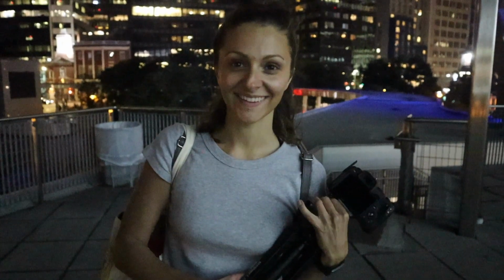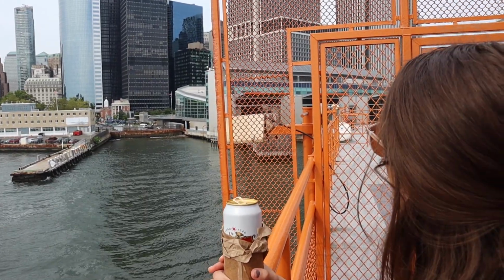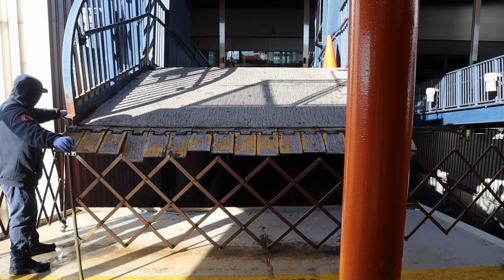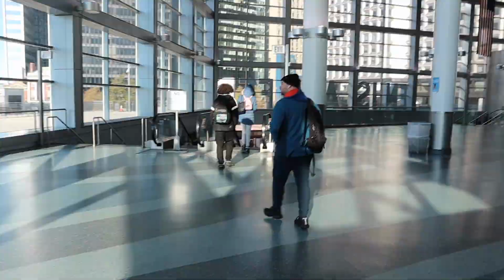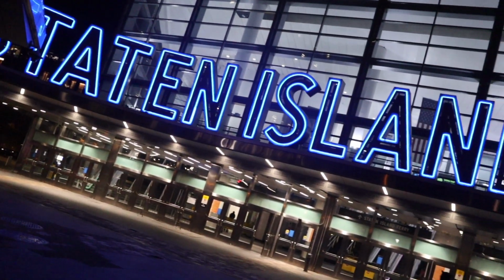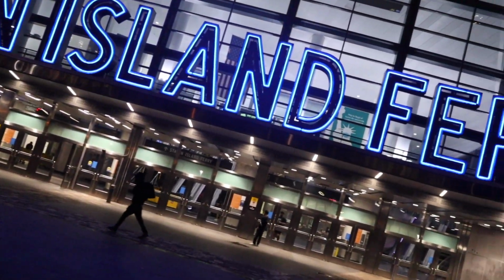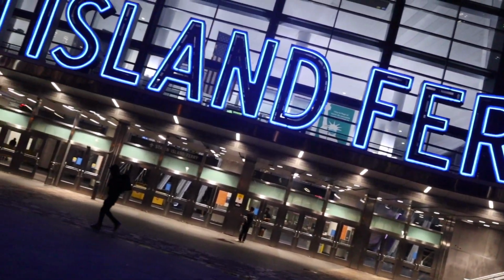When actually docking, it is quite an exciting moment as you are now in New York City at the very bottom of Manhattan. All you gotta do is walk along the side walkway, down the escalators, and out the doors. Outside the exit doors, if you turn around, there is a big LED lit up that reads Staten Island Ferry, which looks absolutely sick at nighttime.